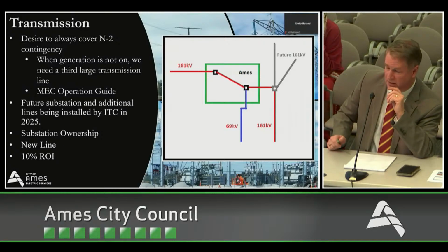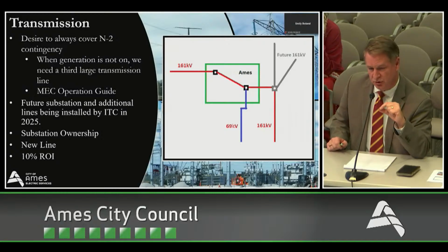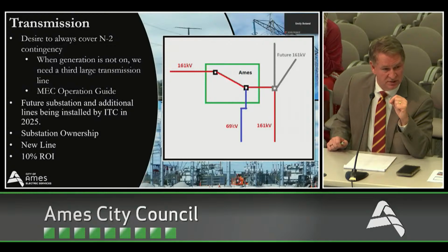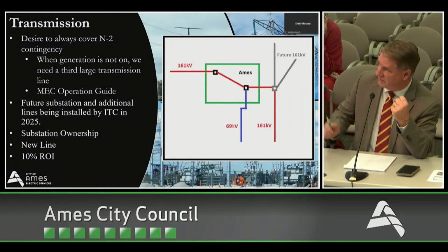That's what the gray is representing. To jointly plan the transmission system, they have asked if they could tap our 161 kV line. Some would say, well, wait a second, they're taking something from you. What do you get out of it? There is some mutual benefit here.